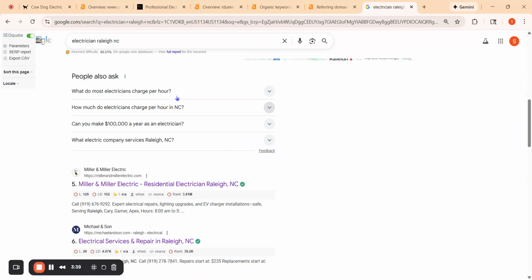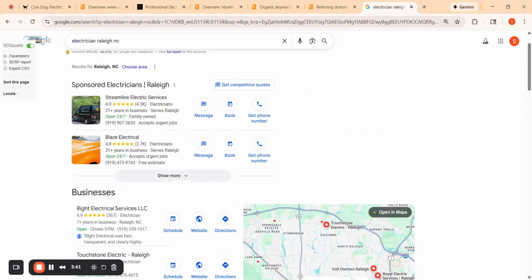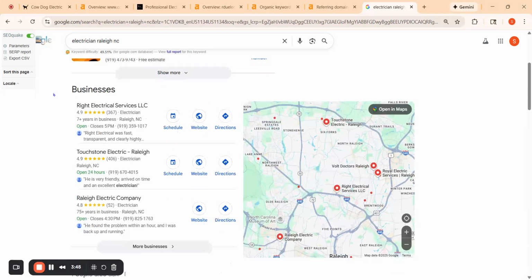So moving on, we're going to move on to citations. Now, when people are searching these terms like electrician Raleigh NC, studies have shown that right around 45% of those people are going to be clicking on one of these businesses right here in this section. This is the map pack. This is your Google business profile.